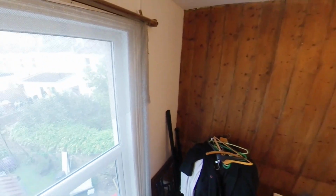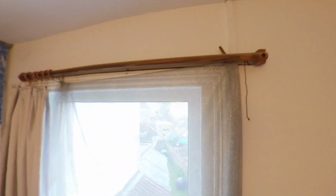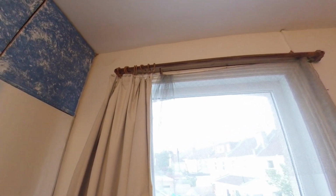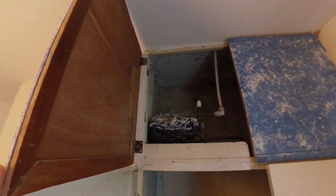This is the curtain I put up pretty soon after moving in, with my makeshift curtain pole, and it's just blackout fabric, because my partner likes it properly dark at night. And this is the cupboard I built. These doors actually don't really open very well. They're a nice idea, but they get stuck on the ceiling, so not so practical.